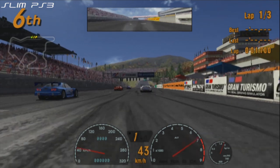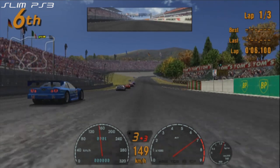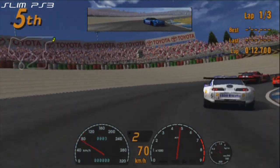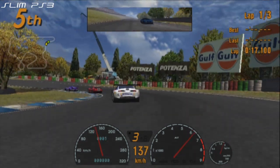And things seem reasonably okay, but actually during my testing of this game, in particular on the Tokyo R246 track, there was a lot of slowdown on this slim PS3 trying to run this PS2 game, GT Concept 2002. The experience was not as good as the backwards compatible PS3.